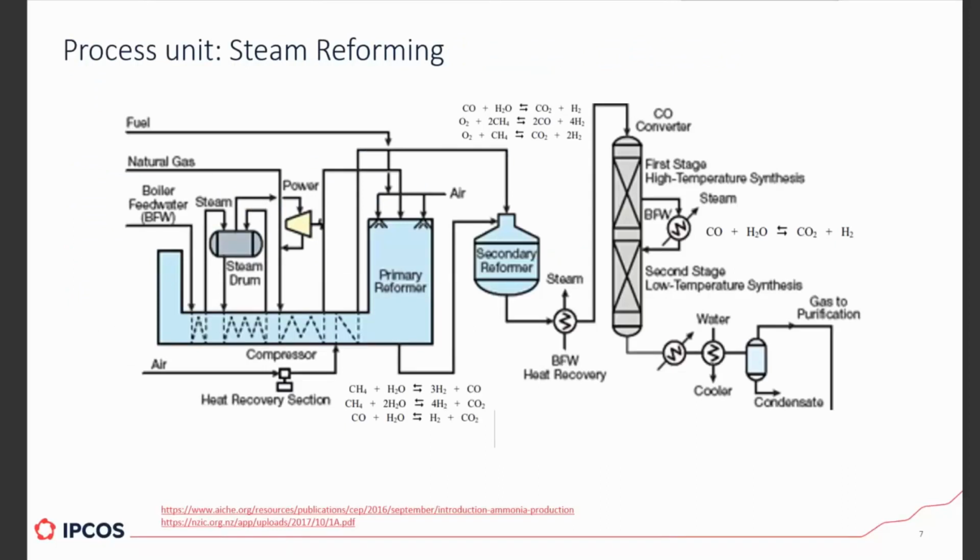So steam reforming, I think most of us should know what steam reforming is about. The particular case we're studying here is steam reforming for ammonia plants. So the steam reforming is typically done with natural gas. Natural gas and steam get in contact over a catalyst to become syngas, which is basically hydrogen and carbon monoxide. There are some side reactions, as you know.